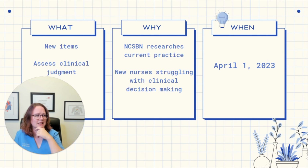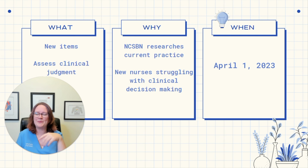And to develop these test plans, the NCSBN performs what's called a practice analysis. Every 3 years, they do a bunch of research and spend a bunch of time and money. They talk to people in organizations and facilities, read literature, talk to managers and nurses, study outcomes, and they do all of this stuff. They decide what skills RNs and PNs need to practice safely and competently. And they determined that overwhelmingly new nurses are struggling with clinical decision making.